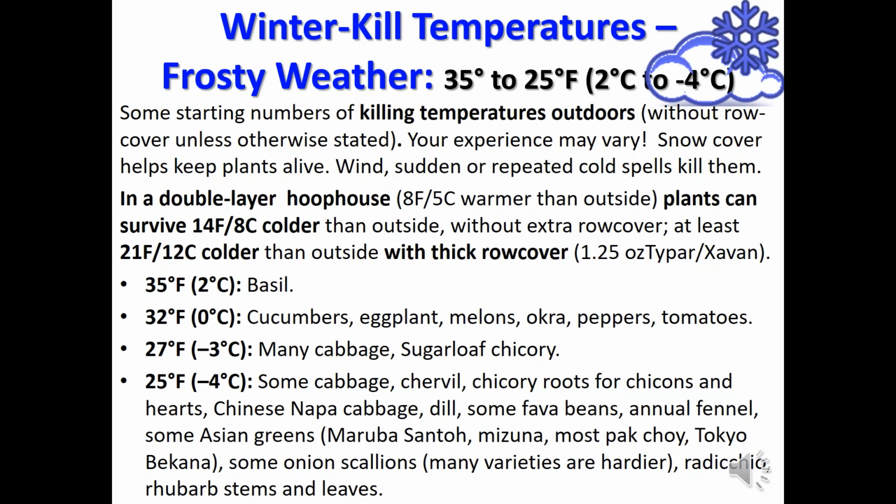So you know what happens at 32. We're well practiced at knowing what to do when we get that first frost. At 27 Fahrenheit, some cabbage varieties will die, as will sugarloaf chicory. At 25, some other cabbage varieties will die. So when you're choosing varieties, look in the small print and see just how cold hardy the variety you've taken a fancy to is. Chinese Napa cabbage is good to 25. Some of the other Asian greens like Maruba Santo, Mizuna, most of the pak choys, Tokyo Bekana. Some onion scallions will die at 25, but there are some which are much, much hardier.